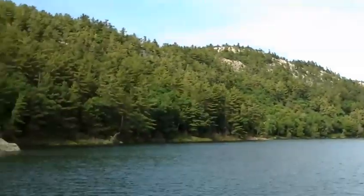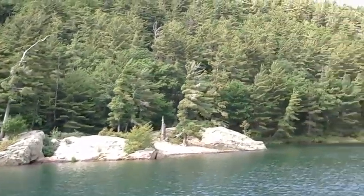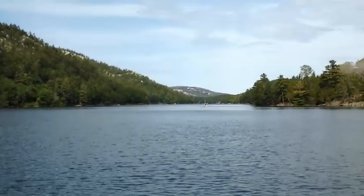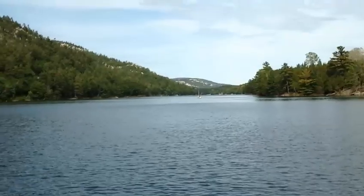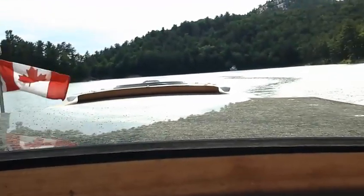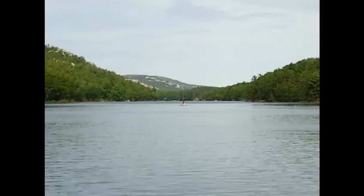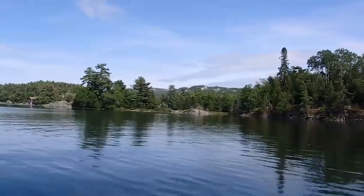So here we are, beautiful. That's Kate and our hubby in front of us. Here, this is us, there's a flag. So we're almost right at the end of the pool.